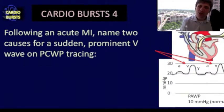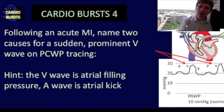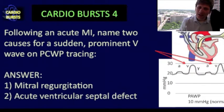Next, following an acute MI, name two causes for a sudden, prominent V wave on pulmonary capillary wedge pressure tracing. I'll give you a hint. The V wave is atrial filling pressure. The A wave is the atrial kick. So after an acute MI, can you think of two causes for a sudden, prominent V wave? And the V wave is atrial filling pressure. So number one, mitral regurgitation, and number two, acute ventricular septal defect.